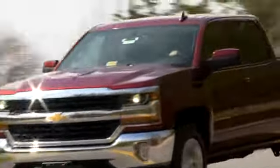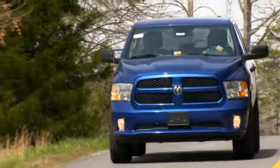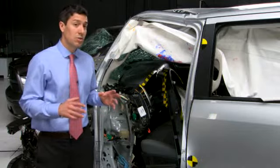For two of the models, we did see differences between the crew cab and extended cab versions. The Silverado 1500 and Tundra crew cab models performed worse than the extended cab. The extended cab received acceptable ratings, whereas the crew cab versions only received marginal ratings. The worst performing truck we tested was the Ram 1500, with both cab versions receiving poor structural ratings and marginal overall ratings.